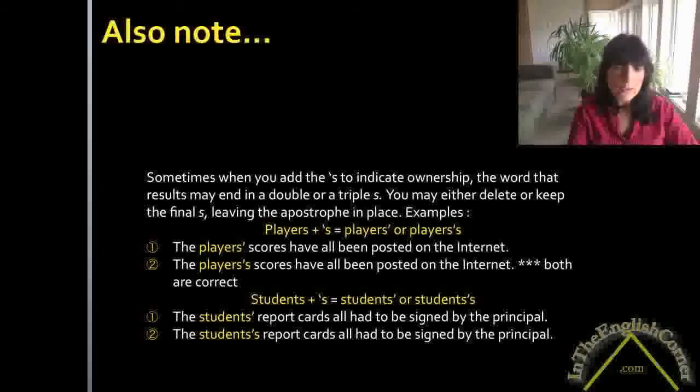Using the word players. The players' scores have all been posted on the internet. The plural noun is players, and you could simply add the apostrophe, or it is also correct to say the players's scores have all been posted on the internet. You have the plural players, the apostrophe, and then you can add another S.